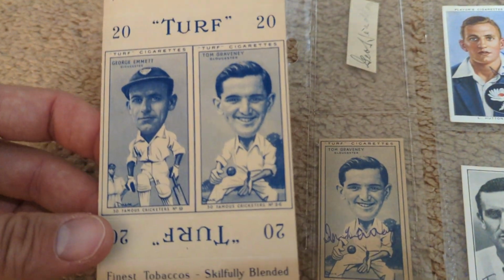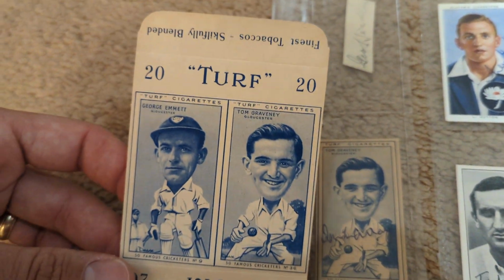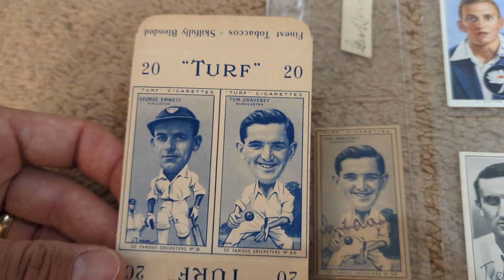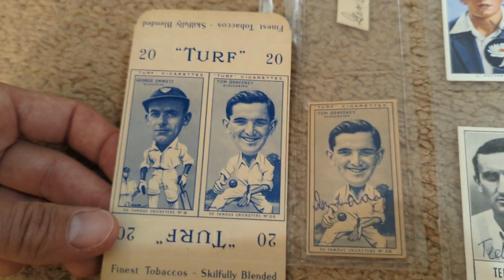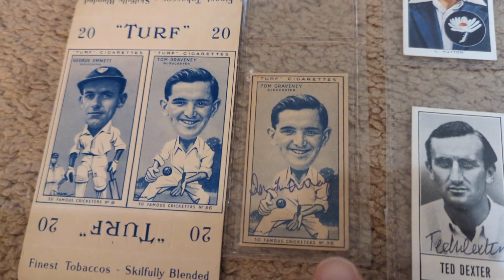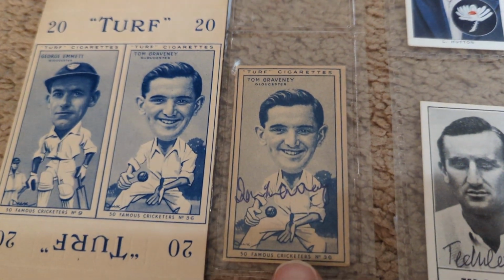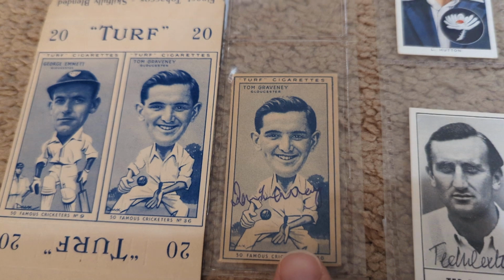The neat thing about this one is it's the full panel. I did not have this, and that's just a really nice addition to my collection. This is in really fine condition. And in addition to that, I got a signed copy as well of his rookie card.